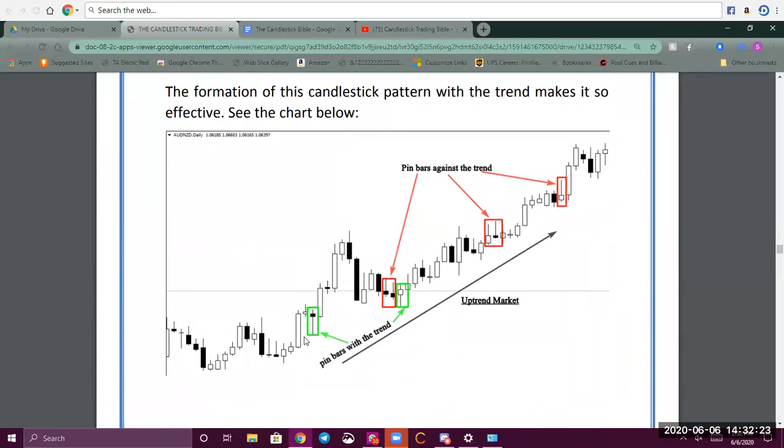That's a pin bar. Rejection to the low, then take out this low. Rejection to the low, then take out this low, and so on and so forth. Pin bars against the trend. The trend is your friend. We're not taking the ones against the trend. We're in the uptrend market. Okay?